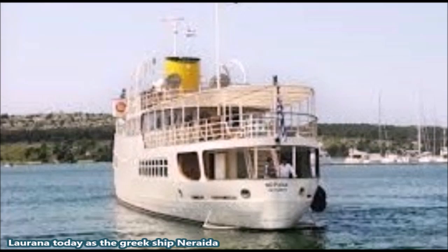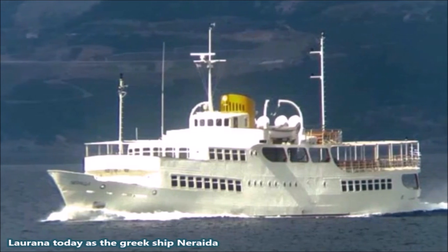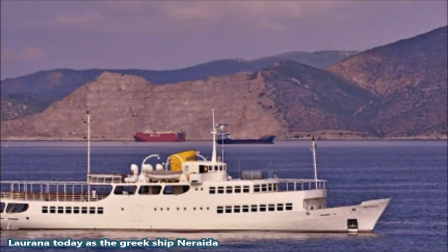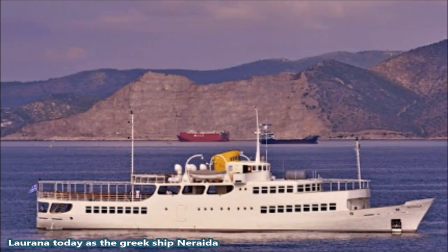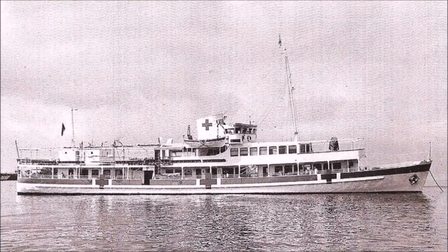So she is the last surviving Italian minesweeper slash rescue vessel from the Second World War, and is the second surviving warship, the second largest surviving Italian warship slash auxiliary vessel from the Second World War, with the other being the Ram, which was an Italian auxiliary cruiser that still survives in Rijeka in Croatia. This was the former Italian minesweeper slash guardship slash rescue ship, the RN Laurana, from 1939. I believe her sister ship, Abbazia, was actually sunk in 1945 while still serving as a minesweeper.